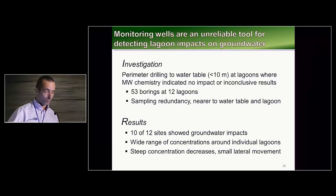Lo and behold, what did we find? With that data set, now all of a sudden, 10 of those 12 sites showed groundwater impacts. We also found a wide range of concentrations around individual lagoons and steep concentration decreases, indicating a relatively small lateral movement away from these lagoons.